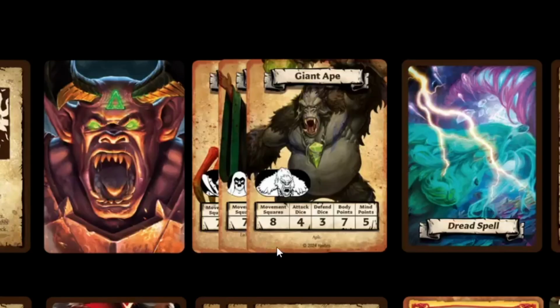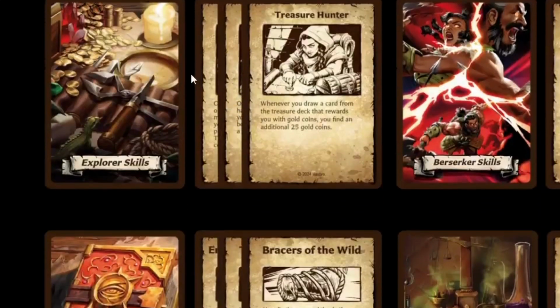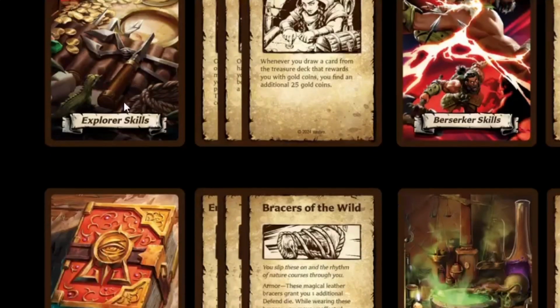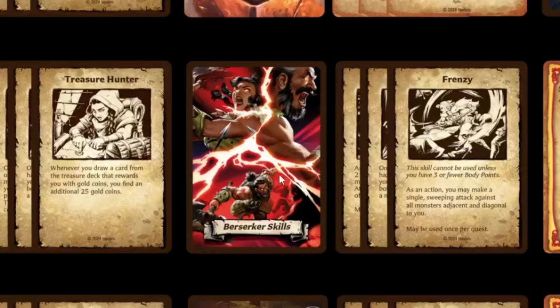Then we have our giant ape. 8 movement squares, 4 attack dice, 3 defend dice, 7 body points, and 5 mind points. Channel Dread we've seen before with the Dread Spectres in Rise of the Dread Moon. Ooh, Explorer Skills has a different card back here. Looking to be a pile of gold, a candle there, some shears, maybe ingredients for like a toolkit and some other things like that. Treasure Hunter. Whenever you draw a card from the treasure deck that rewards you with gold coins, you find an additional 25 gold coins. And then you have Berserker Skills over here as well.